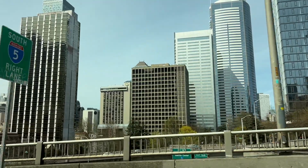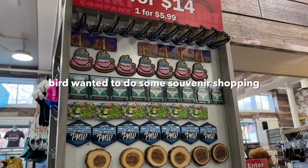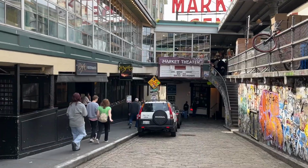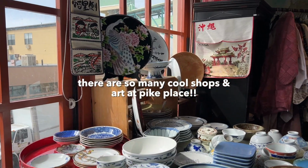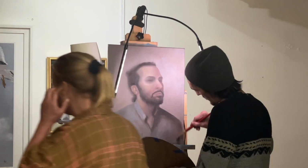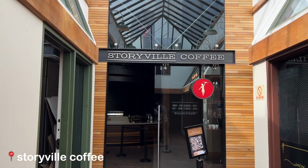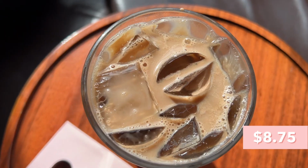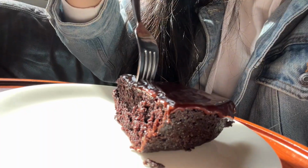I love bread. You guys, they literally just are walking around offering free cake. What? It's moist, very chocolatey. It's good.